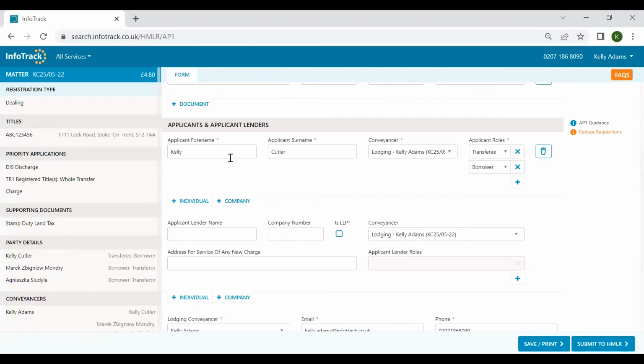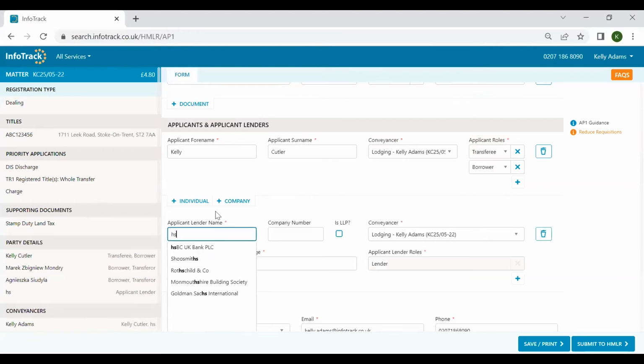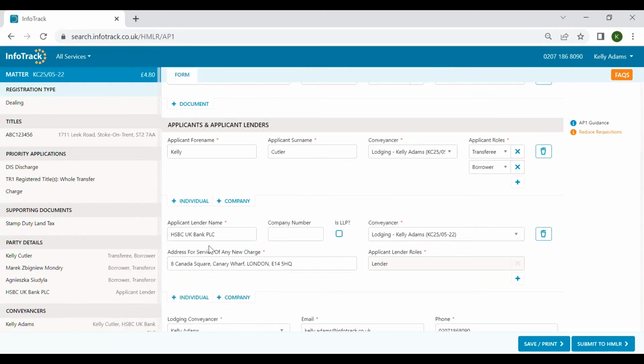As you can see here, the majority of the work is done for us. The applicant's name and details as the lodging conveyancer are already pre-populated. We can also complete the applicant's role field because you've told us that you're lodging a transfer and charge. All that we need to do here is simply enter the lender's name. And as we start typing, it will suggest relevant banks, populating their address for service too.